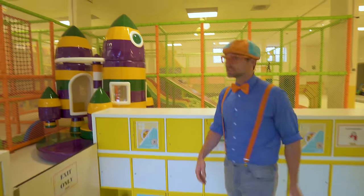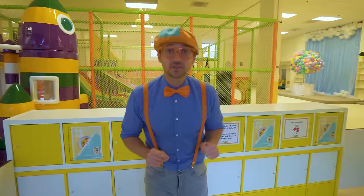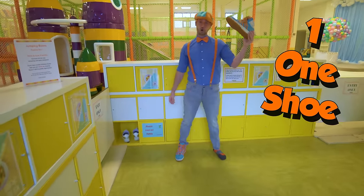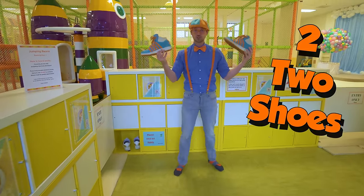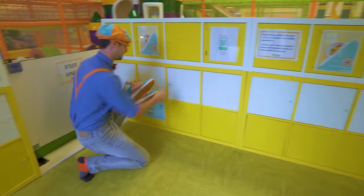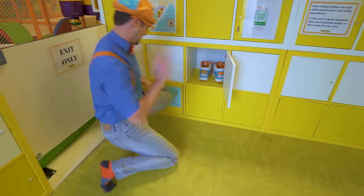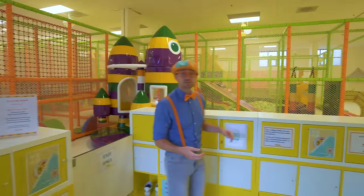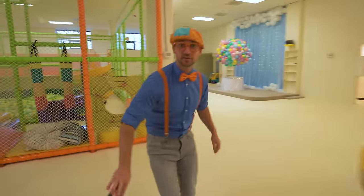Ooh! This play space looks so much fun! But first thing we have to do is take off our shoes. So, here's one shoe. And here is two shoes. All right, let's find a cubby. Let's see. How about this one? Bye-bye! Oh, look at this place. I wonder what we're gonna learn about today.